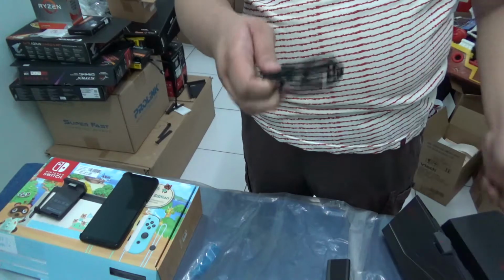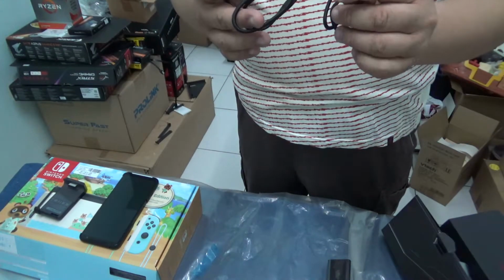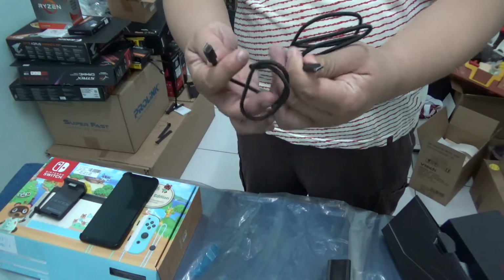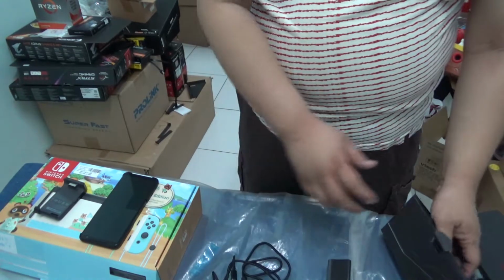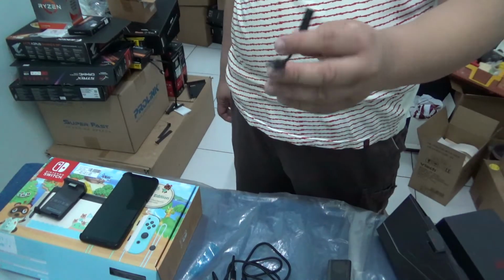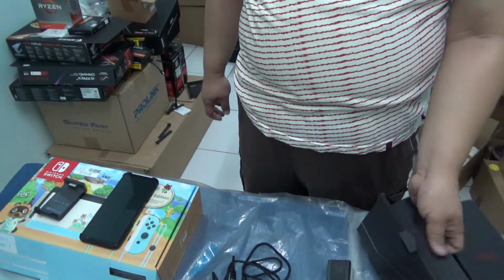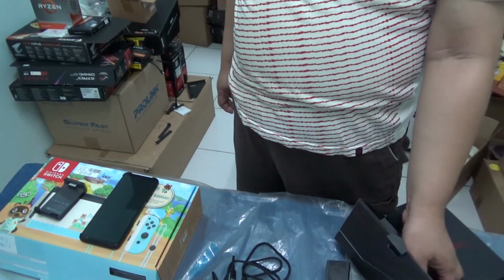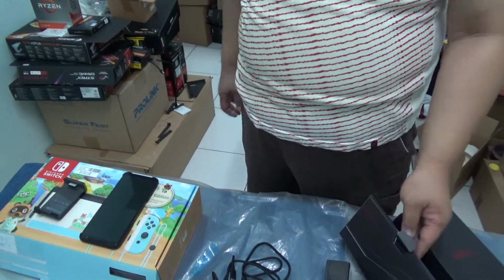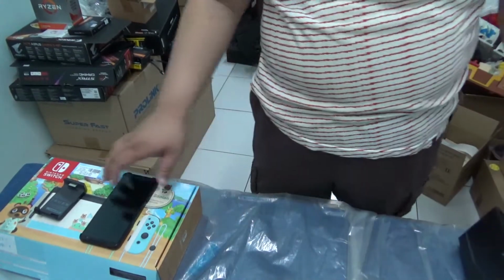And then you get this newfangled USB-C cable. It's USB-C on both sides. And last but not least, you get a USB-C to headphone jack adapter. They're going the Apple route, but given that many people use Bluetooth headsets nowadays, yeah. Alright, so let's take a look at the phone itself.